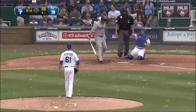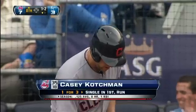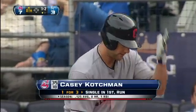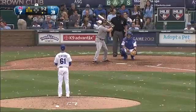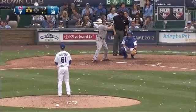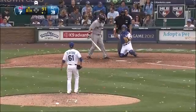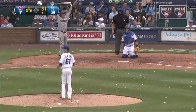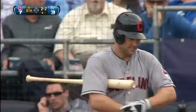And now Kotchman is down, 1 ball, 2 strikes. Teaford's been doing it with some excellent location. He's been spotting his fastball down and away from the hitters and mixing in that big curve to lefties. Two and two.